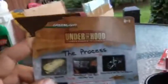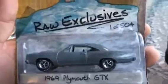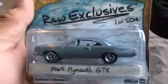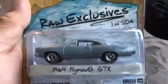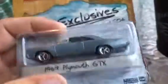And this is something, I don't know what it is. It's under the hood. Oh, check it out. What? No. Holy smokes. One of 504. It's a raw. Man, you're kidding me. Martin, holy. Wow. Okay, that's the first raw one I've ever got or seen. Oh man, that is insane.